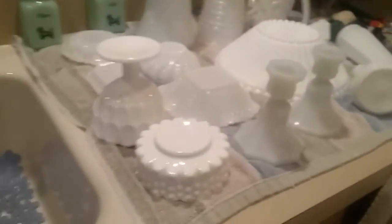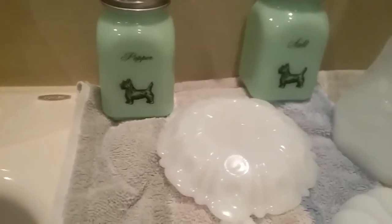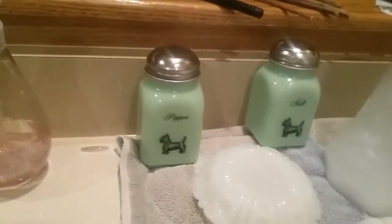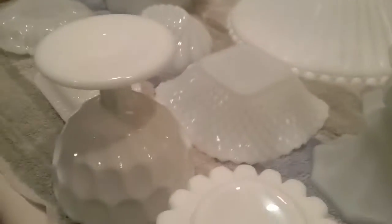When I wash it, I see how much I actually have, and I'm like, wow, I've got a pretty good collection. And I have picked out every single piece on my own. In fact, I forgot about my green. Those are my salt and pepper shakers my sister-in-law bought me a couple years ago. That's the only other colored milk glass I have. I use it throughout my house, so when you put it together, it's more than what you realize you have.